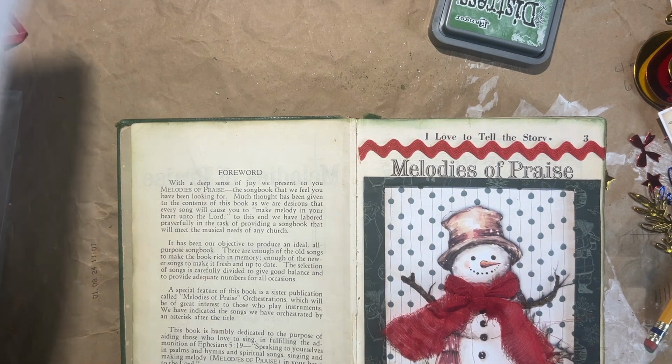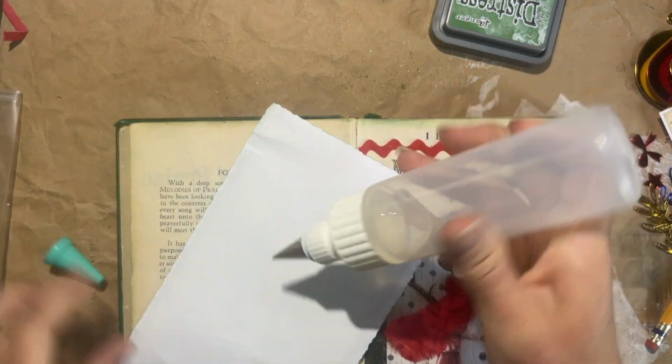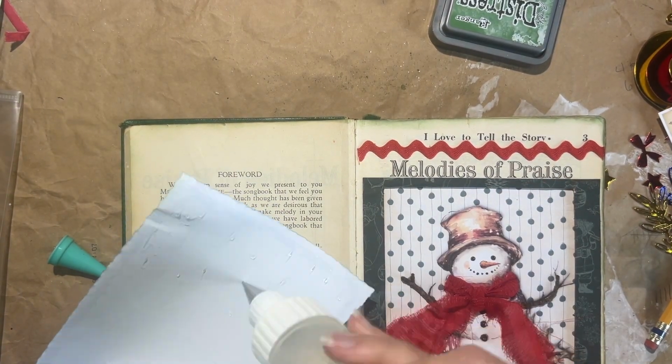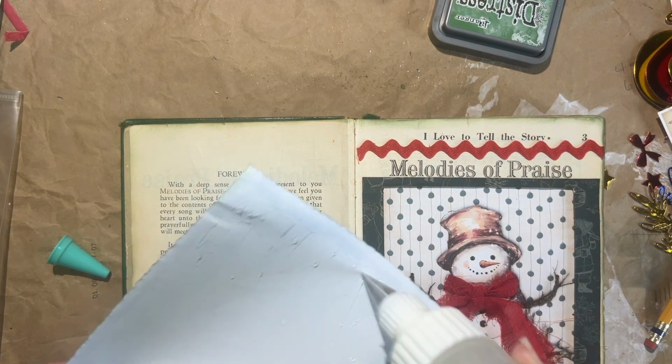Anyway, I still need to work on a planner. It's going to be an altered composition notebook planner.